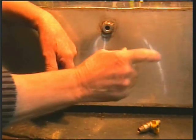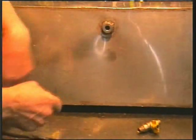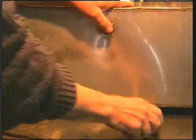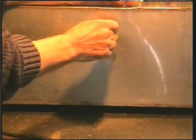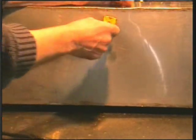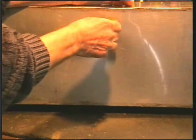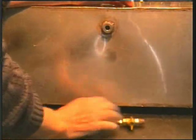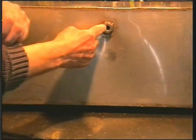So I got a longish screw and I poked it up there. In and out, and a drip came out. And I poked, and whoosh, out it came. Brilliant, brilliant. So I put the tap back in again. Went to nip it up a bit, and the tap snapped off. Oh, now I'm really in trouble. This brass fitting, half of it, is still in there.